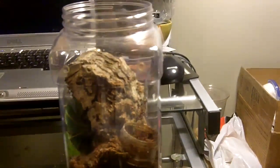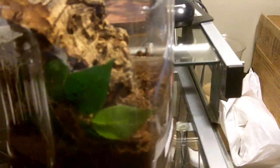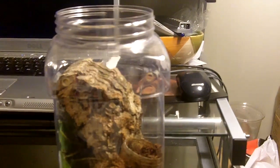Yeah, this is a standard arboreal tank that I use. Get these from Walmart. It's a 5-gallon jar. All I have to do is just put some substrate, cocoa fiber, a little water dish, a little cork bark, and some fake plants you can get from the dollar store. And there we go. You have a simplistic and pretty nifty arboreal enclosure for under $20.